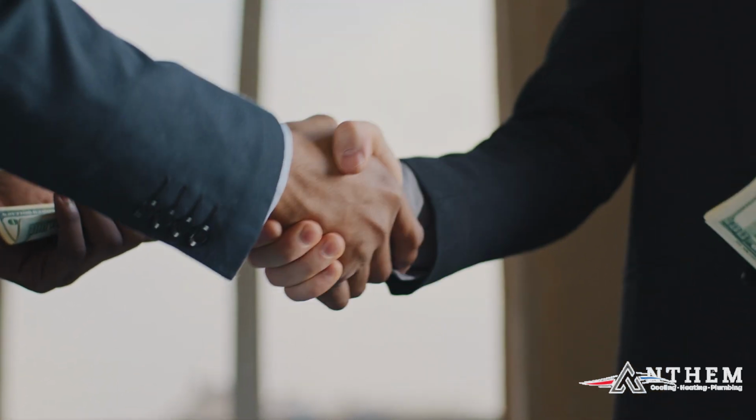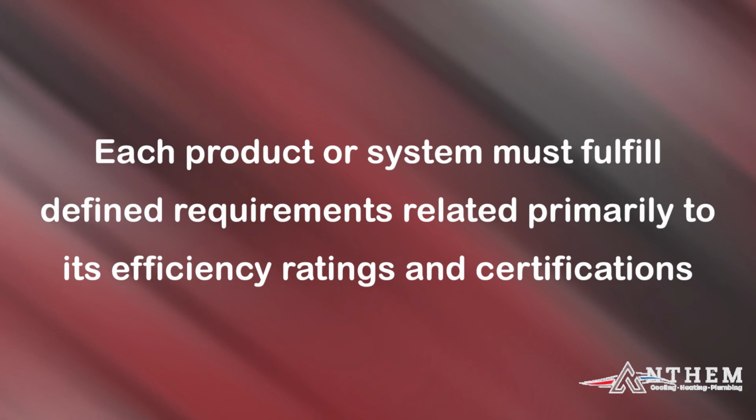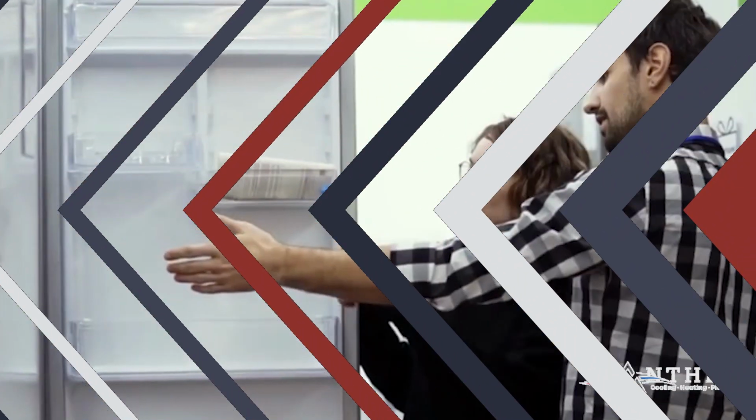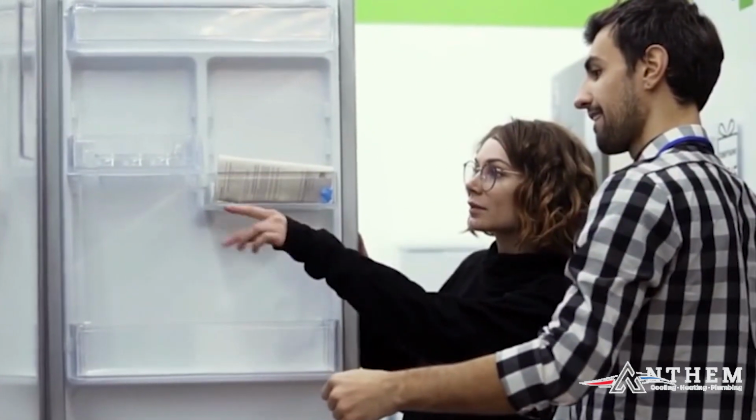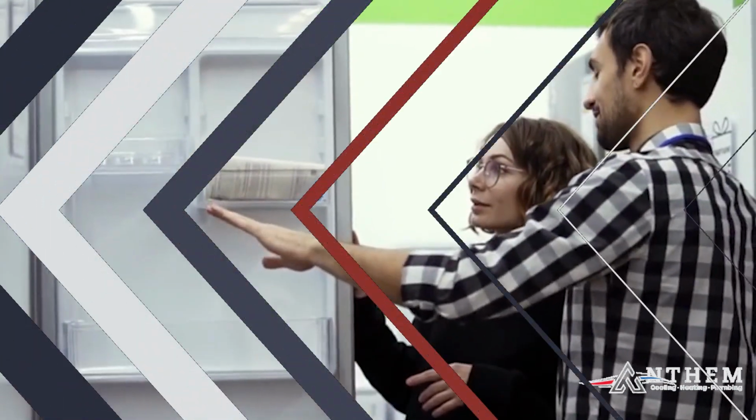It's not just about buying any energy-efficient gadget off the shelf. There are specifics you'll need to adhere to. Each product or system must fulfill defined requirements related primarily to its efficiency ratings and certifications. Energy Star's advice can guide your shopping towards gadgets that meet the mark, boosting both your wallet and home coziness.